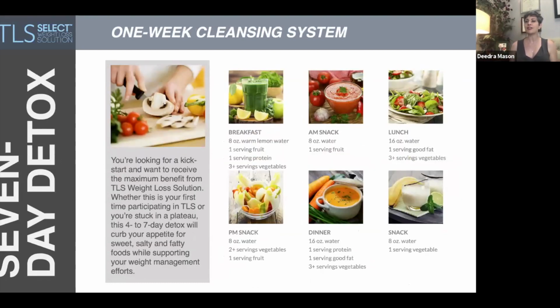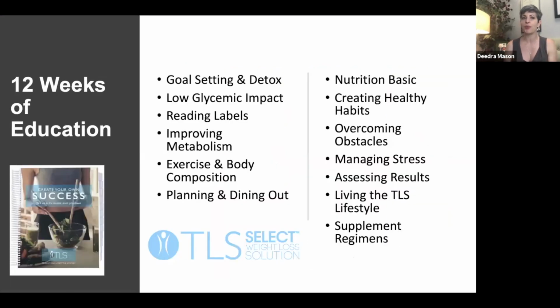We always get started with a 7-day detox. For many people, it's the way they want to jumpstart a weight management program. For other individuals, they simply need to clean their palate and get away from the junk. For others, they want an ease of implementation, or rather an ease of integration, into a program. And so we've got all kinds of ways to be flexible with them.